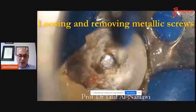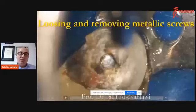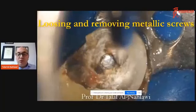Also, we can use them to loosen some metallic screws. But before removing the metallic screw with the T3, you have to understand a very important issue: you need to remove all the obstacles covering the screw in order to make the removal easier. Otherwise, the removal will be very difficult and it will consume too much time. So the removal of the cement all around is very important.